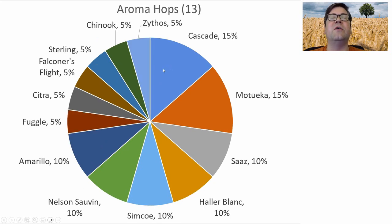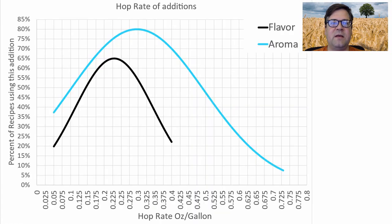Aroma hops, we had 13 different aroma hops. Again, a good mix of the same two styles. I'm going to stick with the New Zealand, Australian hops and go with Motueka here. Now the hop additions. A big range here on flavor and aroma.